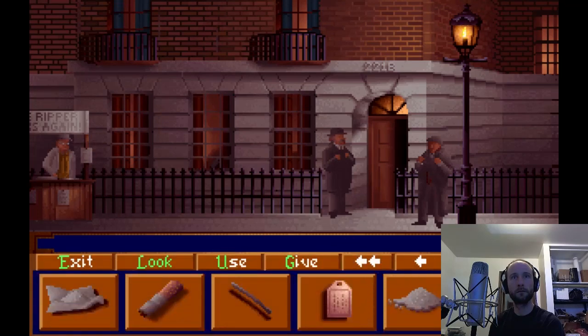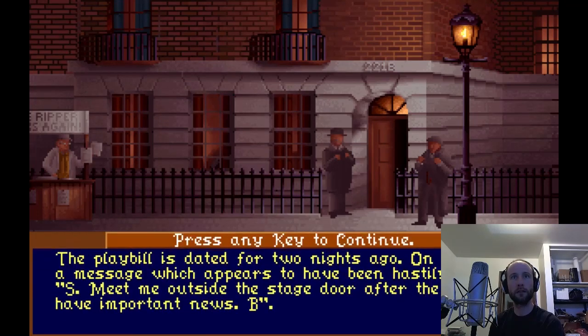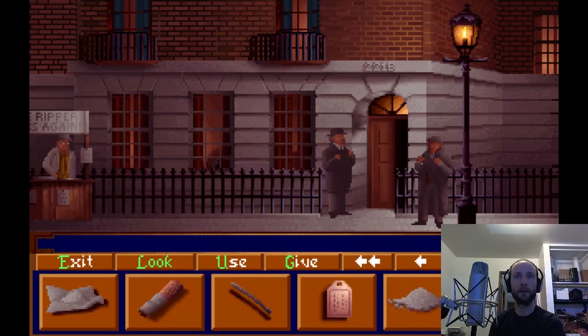Let's look at the theater playbill. The playbill is dated for two nights ago. On the back is a message which appears to have been hastily scrawled. S. Meet me outside the stage door after the show. I have important news. B. Well, that's interesting.